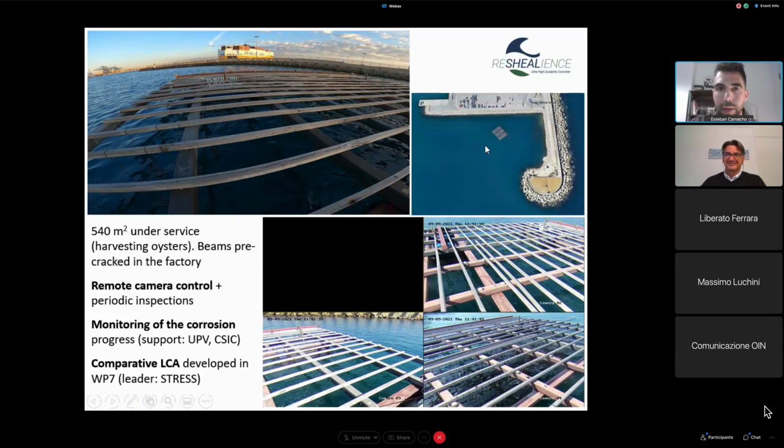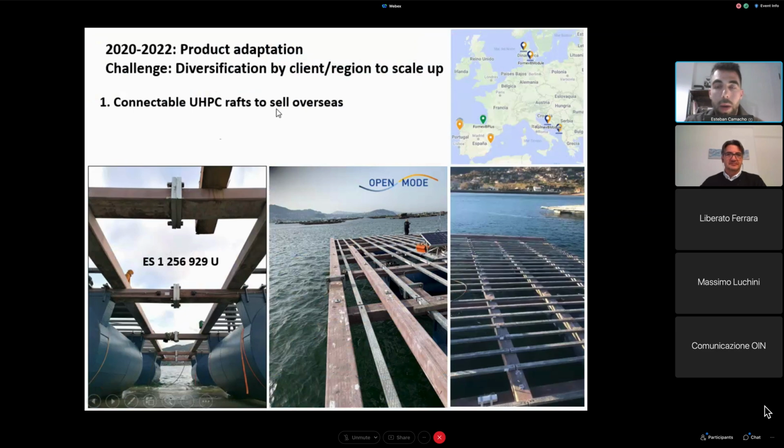Well, and after that we applied to the Open Mode project, a project from the European Maritime and Fishery Fund, which has helped us mainly to bridge our difficulties to sell abroad, to do the internationalization of the company. What was the first barrier to go abroad? Well, the elements are too big. The beams have 27 meters of length, and try to export to South America or to Australia so long elements is crazy, doesn't make sense.